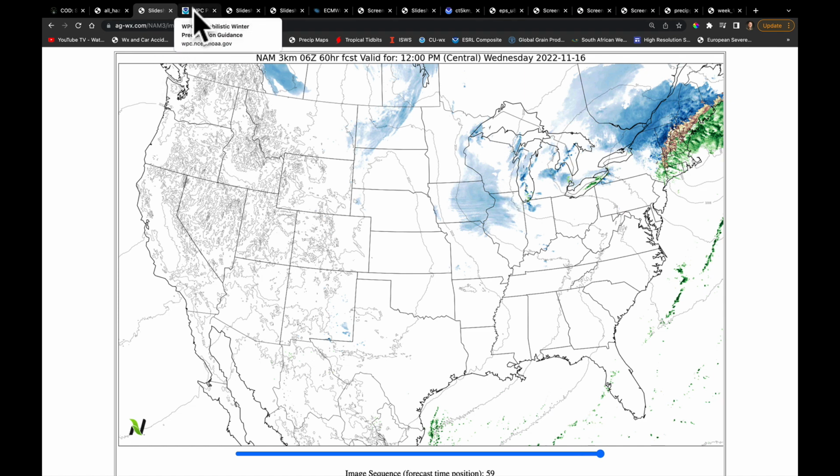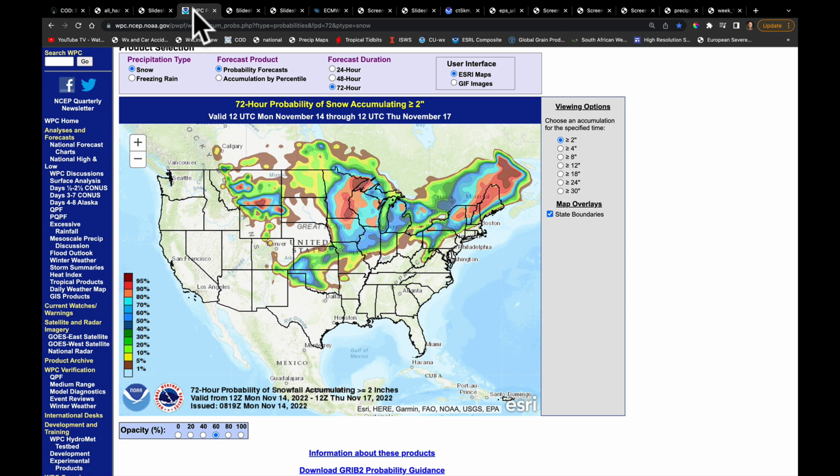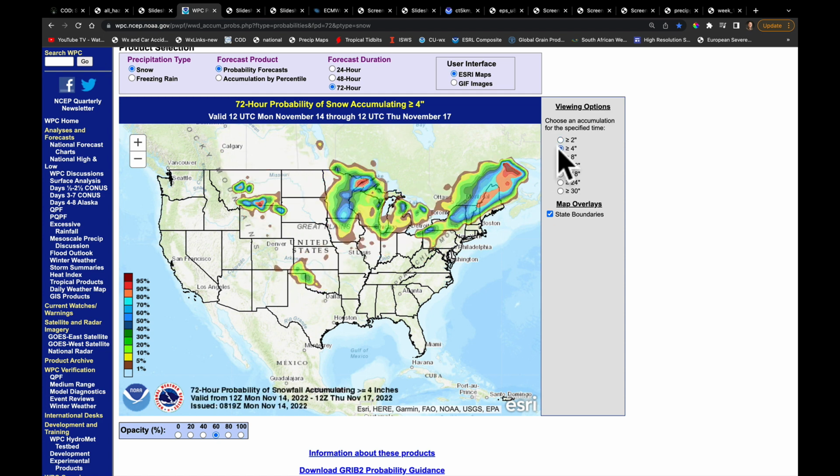So let's get a look at some of these snowfall totals. First map I want to show you is the probability of getting at least 2 inches of snow from now through the 17th. And so you can see your location and pick up how much snow we're talking about here. If we step this up to 4 inches, there we go. Some of the heavier snows will be in parts of New England from upstate New York to Maine, and also here in parts of Minnesota on the backside of this low and right across the Great Lakes.